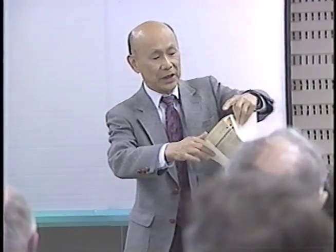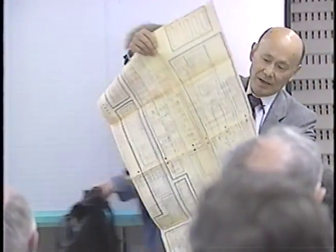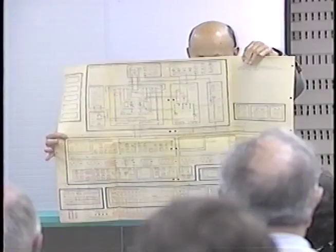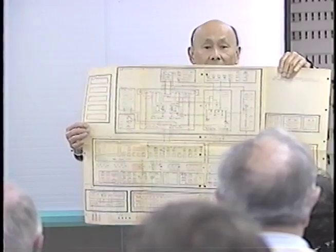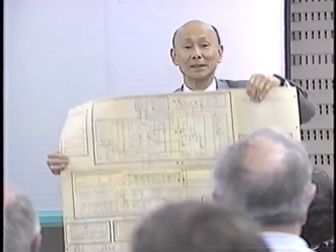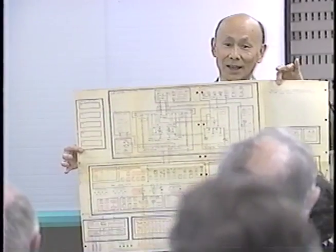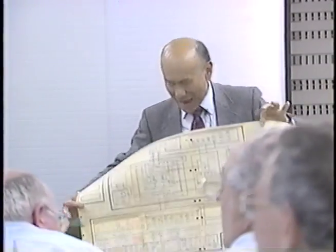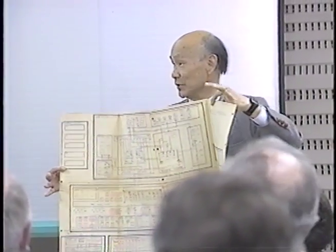Can I just say one more thing? Dave Burley, my friend, found this in his files. It's the data flow in the computer system. So if anybody wants to come up and take a look at it, they're welcome to. And I'm sure Dave can answer a lot of the questions. Dave is also generously going to contribute this to the museum.